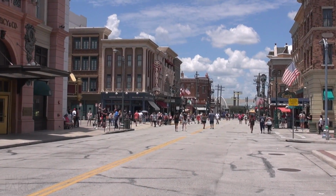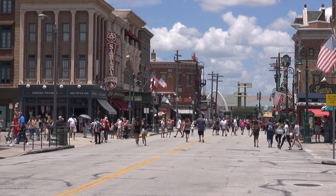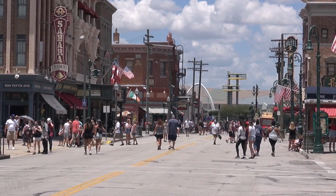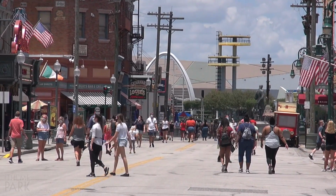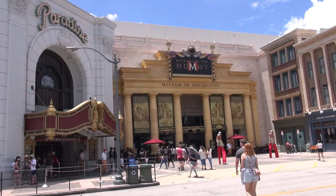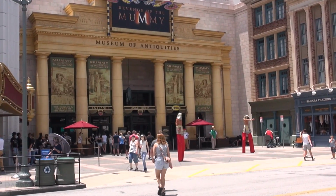Now we're over here in the New York section of the park. You can see there's quite a few more people over here. Still pretty slow. If you look really close here, you can see just about everyone, it appears, is wearing their mask in here. It's kind of hard to check everyone in here, there's so many people, but it does look like the majority of people are wearing the mask.